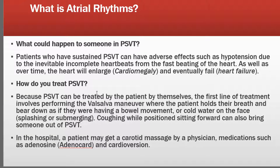So what could happen? People can have adverse effects such as hypotension, and the heart can enlarge, cardiomegaly, and eventually fail. So how do you treat it? Because PSVT can be treated by the patients themselves, first line of treatment involves performing the Valsalva maneuver, where the patient holds their breath and bears down. Coughing while positioned sitting forward can also bring someone out of PSVT.